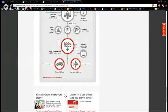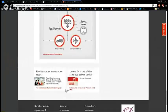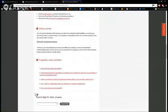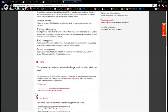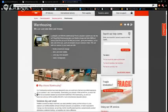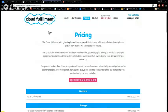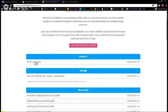These hubs that these guys have got are absolutely excellent. They are well worth looking at and getting the information from them to actually move forward. So Royal Mail offer a massive operation, and it is a really good place to look and start. There are others, of course. You've got cloud fulfillment. Don't know much about them. I've heard of them. I've not heard any nasty stories about them.